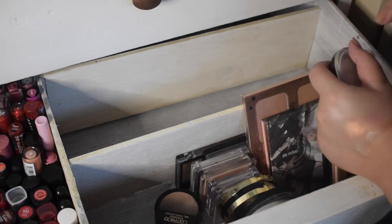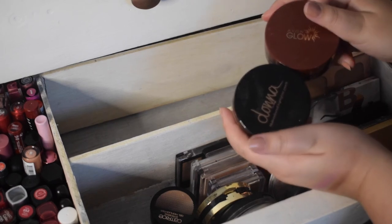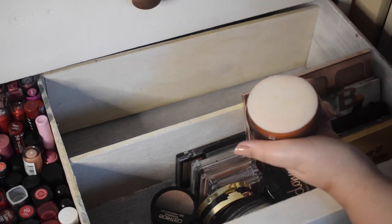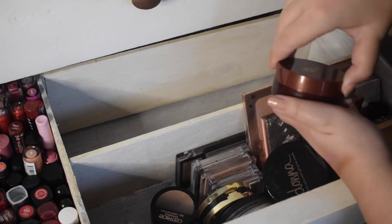And it's very nice. Like, look how pretty that is. And then I just have these glow pearls. So I have the Avon glow pearls. Actually, you need to remember to use these because they're stunning. They just give a nice glow.